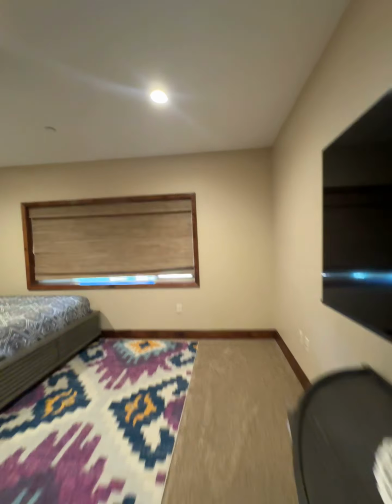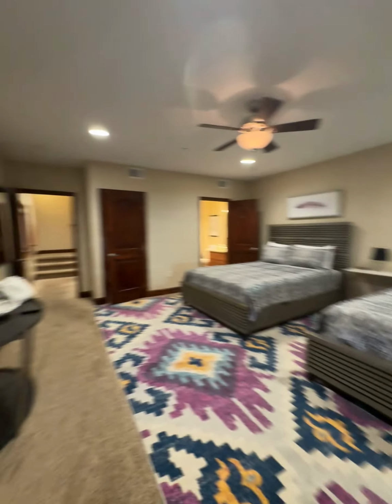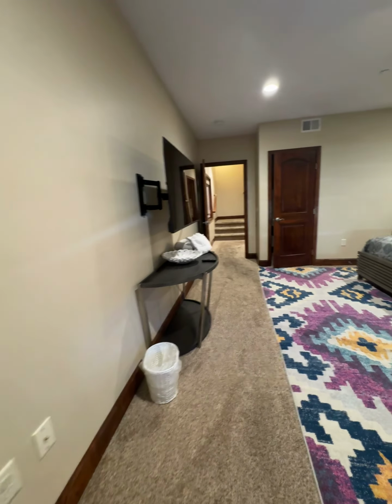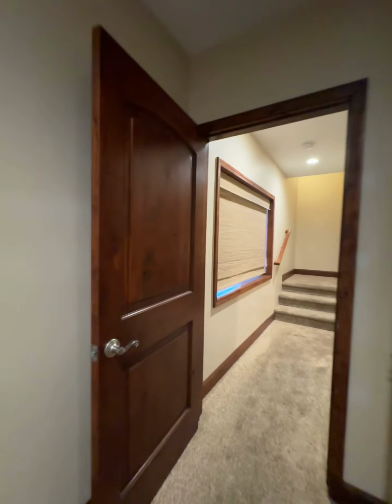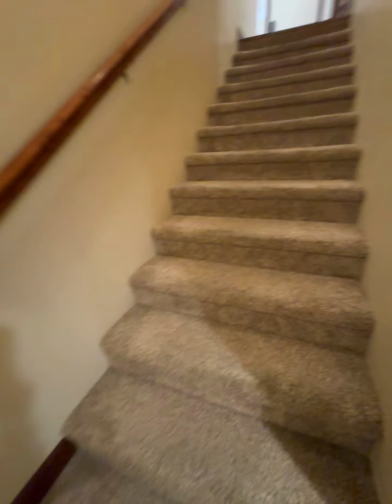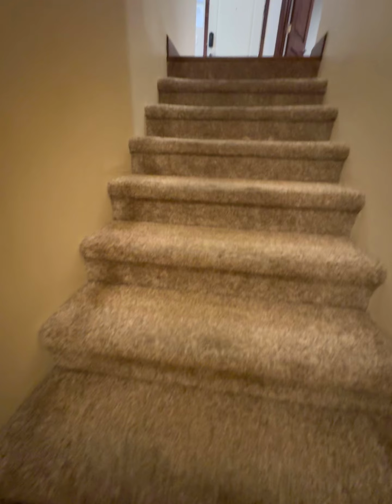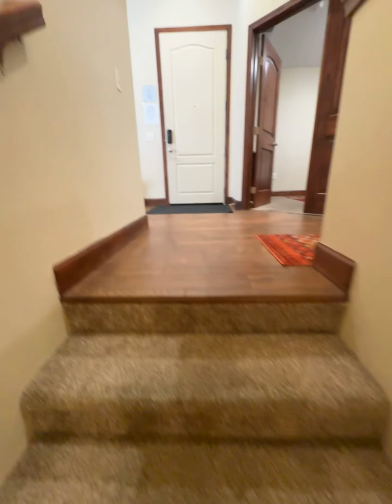And yeah, this is just a really nice property. Recessed lighting throughout. You've got the nice crown molding here, and pretty trim on the doors. Everything looks good. The carpet's in good condition. Sometimes you see a little bit of wear and tear. There's a little bit, but it's really not bad at all, especially for a vacation rental.